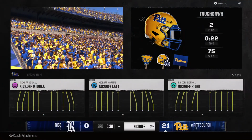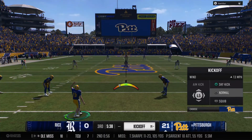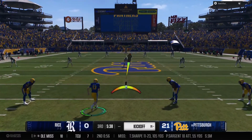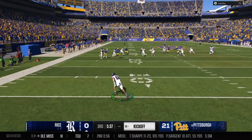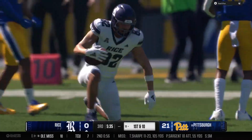They wasted no time on that drive. Got it on their 25, and 2 plays later, they're in the end zone. Lining up to cover the kick after that touchdown drive. On the run from inside his own 5. And the returner will be brought down.